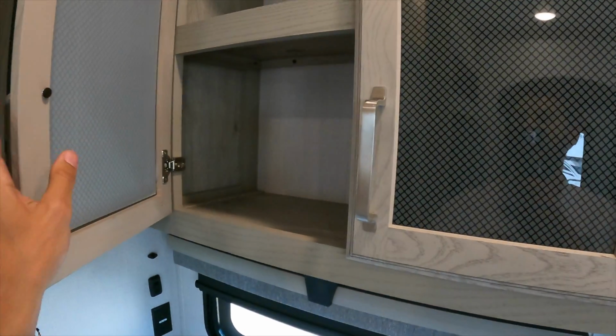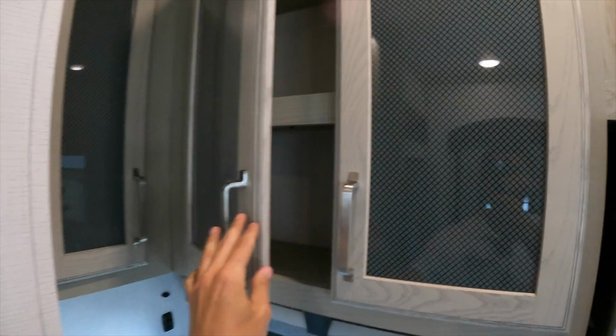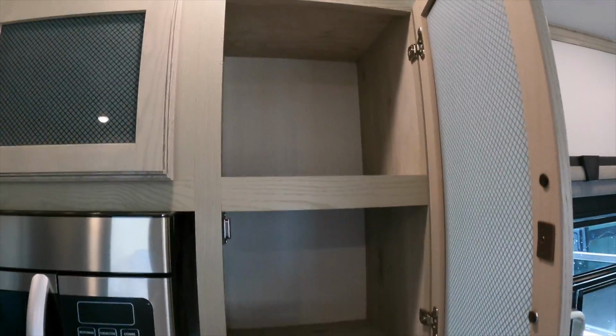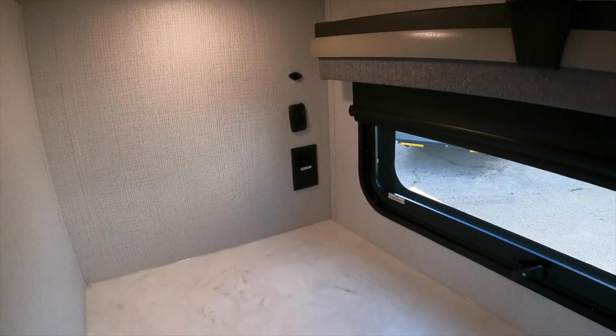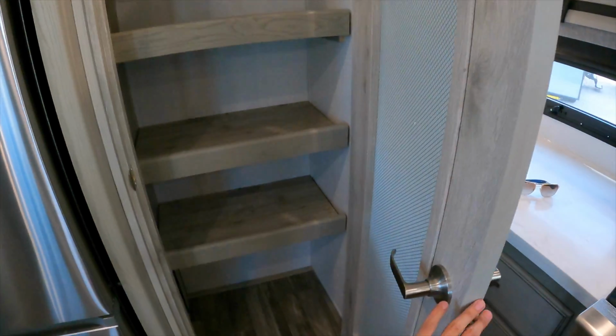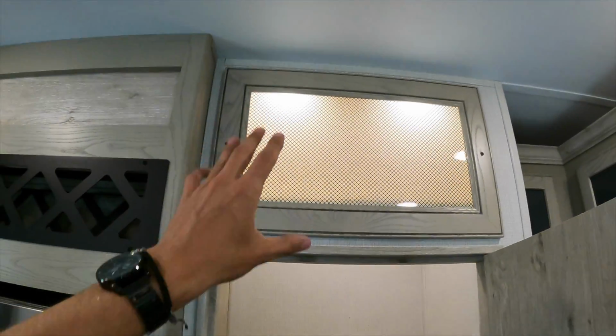Cabinets all up above here. Again, all soft close. Cabinetry up above the microwave area there. And then more storage here. Also have a little compartment back here in the back that goes all the way to the sidewall. Have a light underneath here and outlets back there as well. Open this up and you have a huge pantry. See how high it goes up there. And then this here is just some decorative lighting.